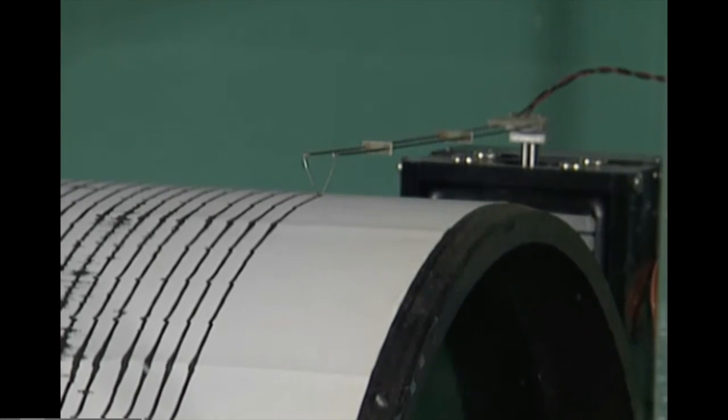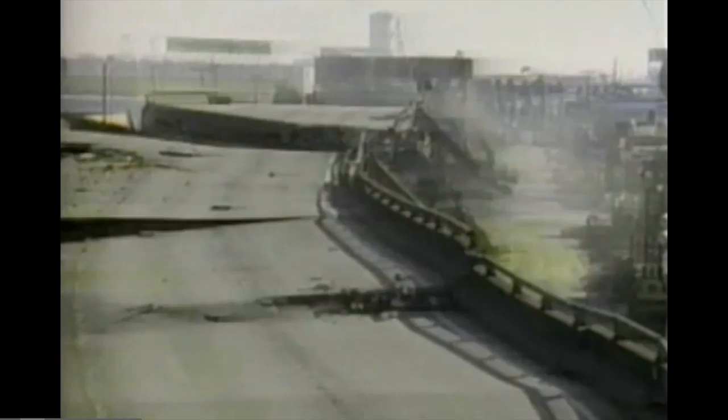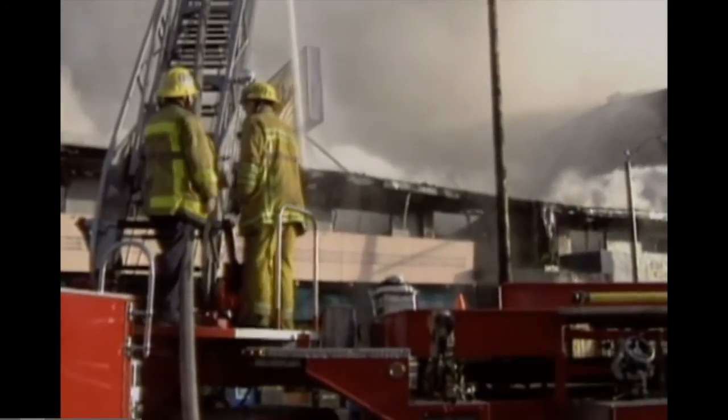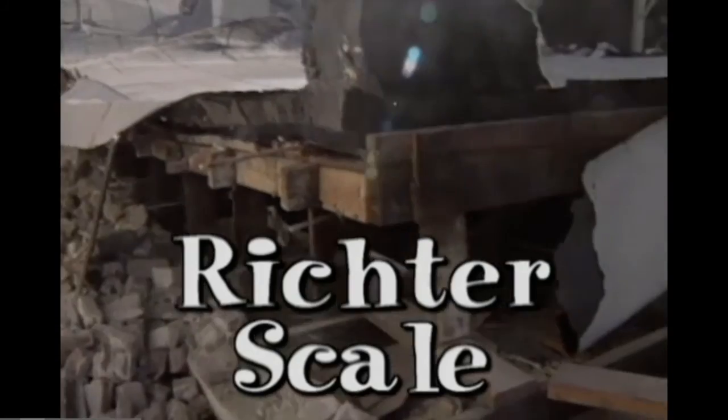That's right. And we can measure this energy. As you've learned, many earthquakes are too small to be felt by people, but others are very powerful. Scientists have found a way of measuring the strength of earthquakes. They give quakes numbers to describe their strength. The scale used to describe an earthquake's strength is called the Richter scale. The Richter scale runs from 1 to 10.